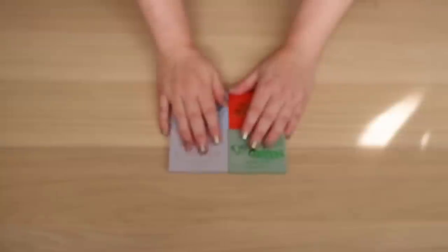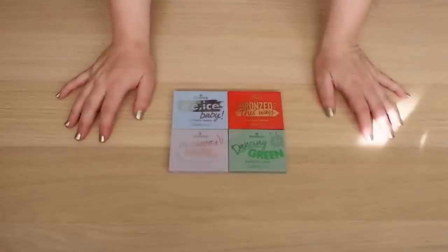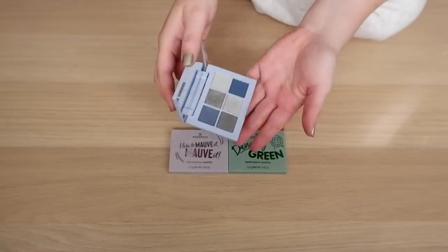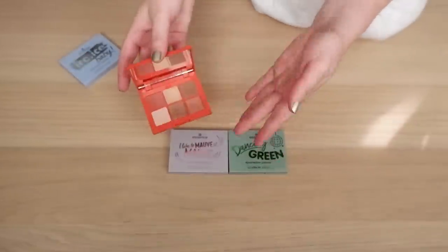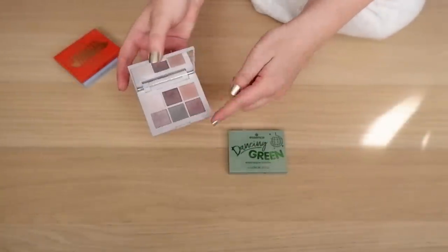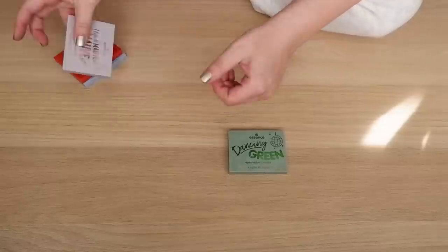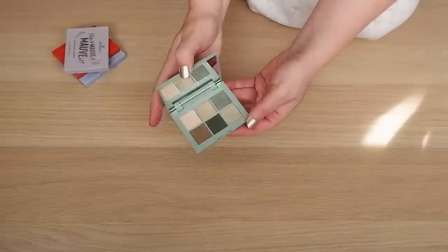And finally, we have these little palettes. Now, apparently there are two more. We don't have those in Europe. I haven't spotted them yet. But the Ice Ice Baby, this was the least impressive to me when I swatched them. I haven't used all of these on my eyes yet. It's got some fun shimmers, but the blues weren't all that. Bronze This Way is a nice little bit of a warm-toned moment. I already played around with the I Like to Mauve It, Mauve It in my Essence Get Ready With Me, where I review all the new in products that we got. And this shade really impressed me. And then we have Dancing Green.